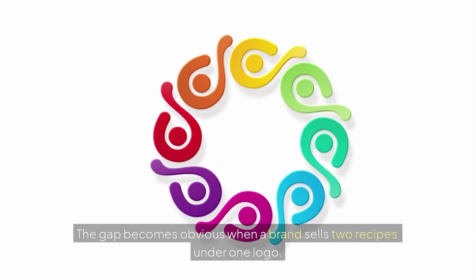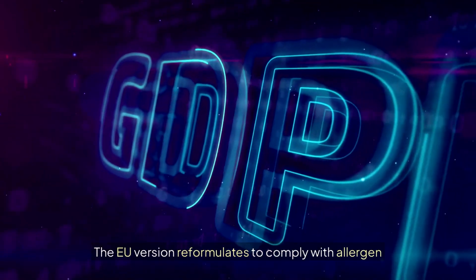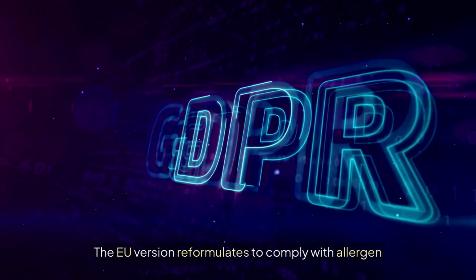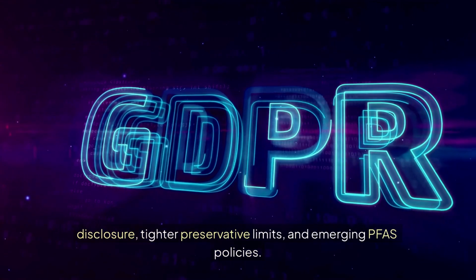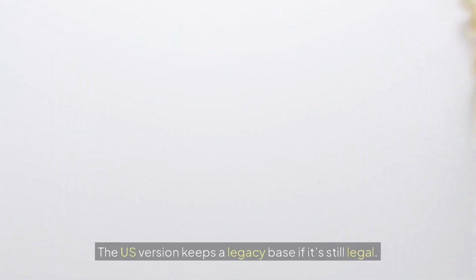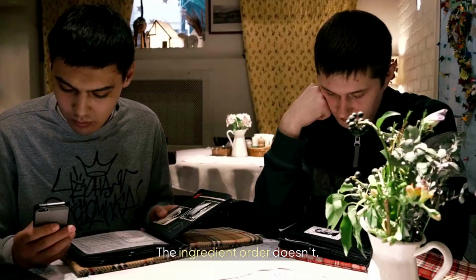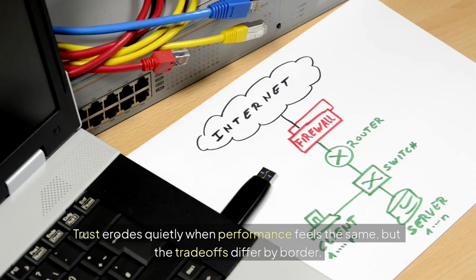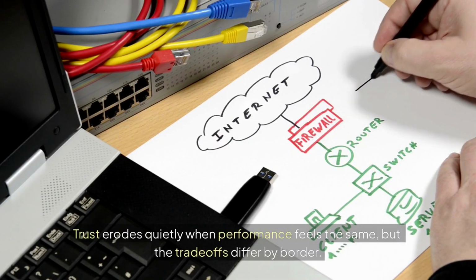The gap becomes obvious when a brand sells two recipes under one logo. The EU version reformulates to comply with allergen disclosure, tighter preservative limits, and emerging PFAS policies. The US version keeps a legacy base if it's still legal. The bottle looks identical. The ingredient order doesn't. Trust erodes quietly when performance feels the same, but the trade-offs differ by border.